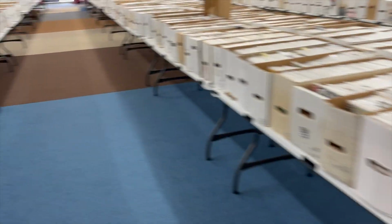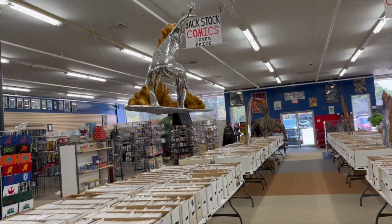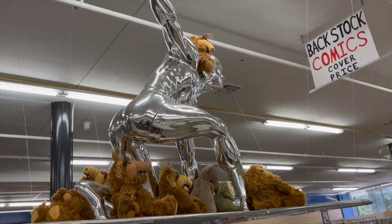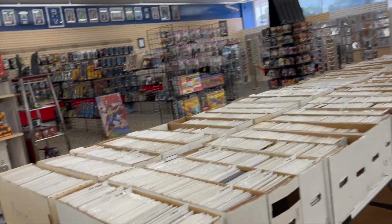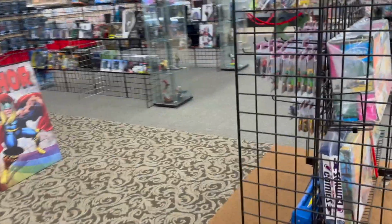But guys, take a look at how many tables of back issues Dale has here. Now there's your Silver Surfer, and what's he got on there? He's got Alfs all over the Silver Surfer. I thought for a second maybe they were Tribbles, going back to the original Star Trek days. But there is just such a great array of stuff here. Anything that you are into.